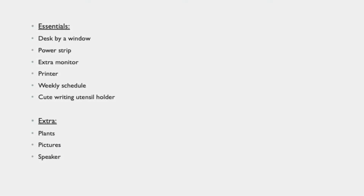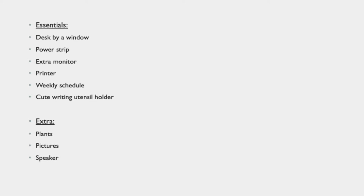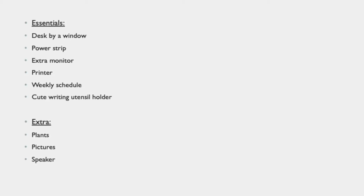Alright, so I'm going to talk about just a few essentials that I have and some extra things as well. And then I'm going to show you them in practical application in my study spot. So first, you want to have a desk that is preferably by a window, and also you want to have a power strip because you end up having a bunch of different things that you have to end up having charged, or just all of your different electronics.